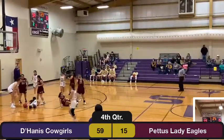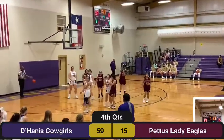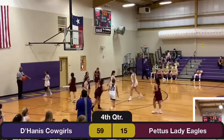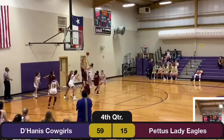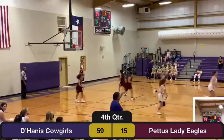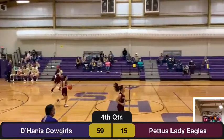Garcia dribbling through everybody. She's going to get fouled by number 21, Hartsfield. Davison to inbound for the Cowgirls. Throws it in, and Peyton Burrow adds another 2 points. 12 points for Peyton Burrow tonight.